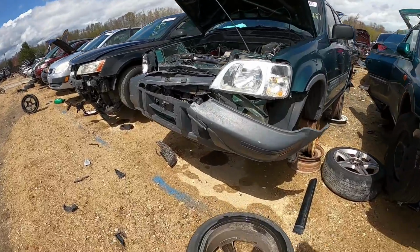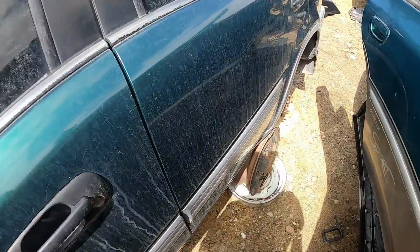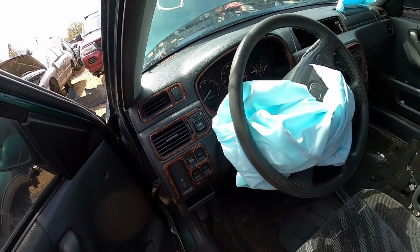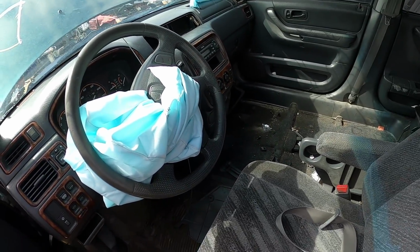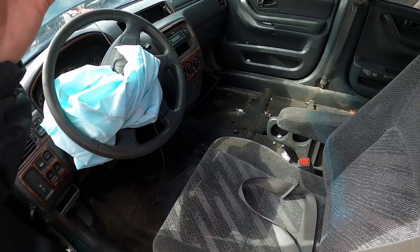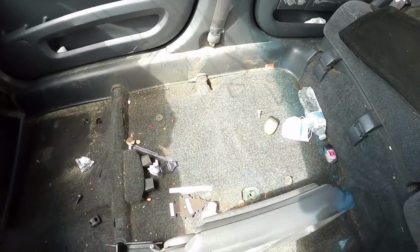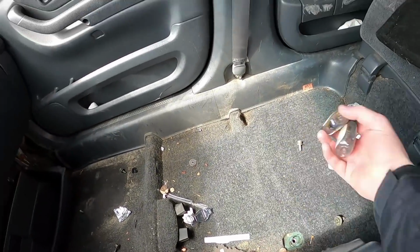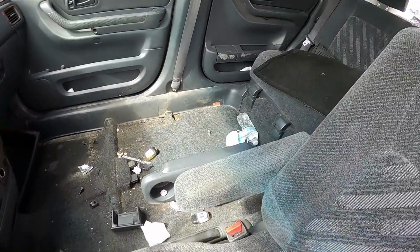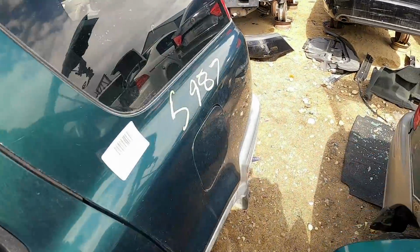Another CRV. Still has the B20 in it. I imagine that this one's also... Yeah, this one's an auto. What if, though, right? If I ran into another manual, I'd be like, no way. But this one smells quite nice. So this person... What is it? Is it that? It's these right here. Is that weird that I'm going through Bath and Body Works scents in somebody else's car? Probably. It smells good, man.